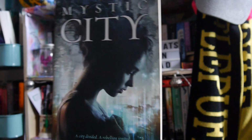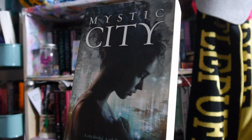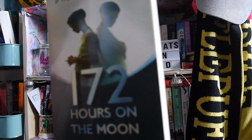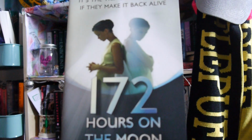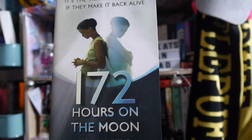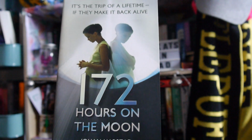So yeah, I'm still intrigued by it though. I remember it being pretty big at the time. 172 Hours on the Moon by Johan Harstad. So this book, I'm told it's got a spooky sort of element. Apparently there's a part of this book that's like, whoa, super spooky.